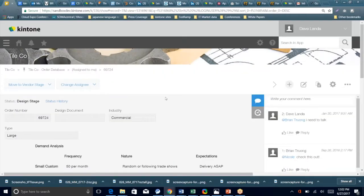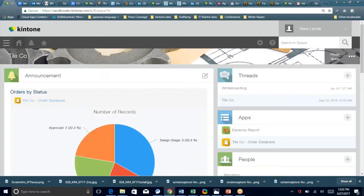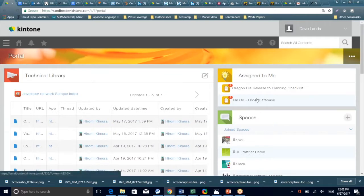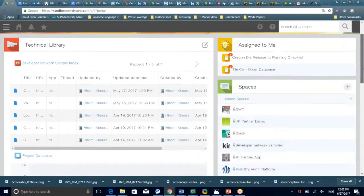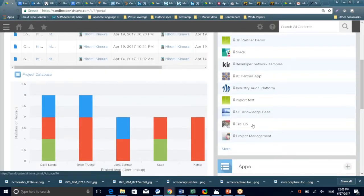Before I get into too much detail on this, let me jump back out just to show the other elements of the platform. So we've got the assigned to me, like I just mentioned. Then we have spaces. So here's the collaboration element. Workspaces could be by company, by department, by project. But these spaces can be private. Each one of these locks indicates that the space is private, and only the members who have been added to these spaces will be able to view the details in them.